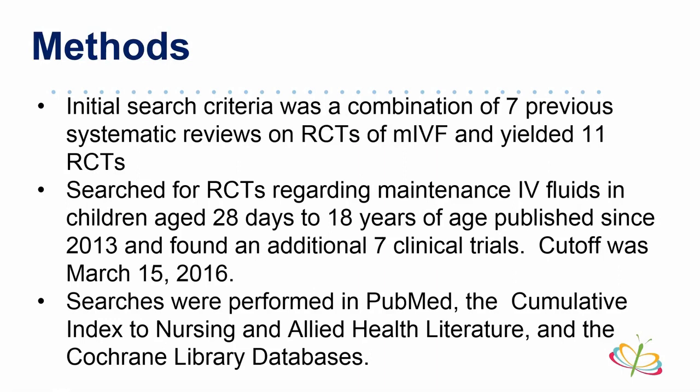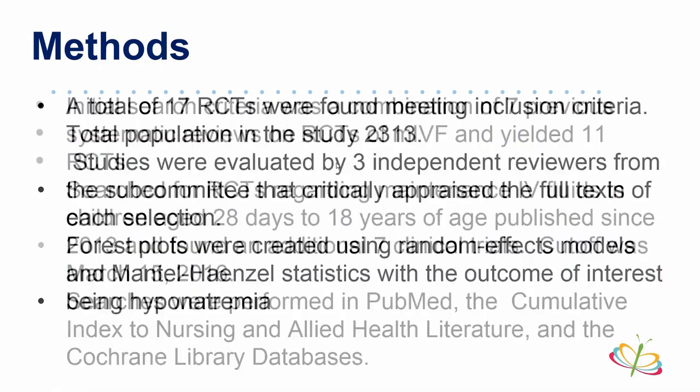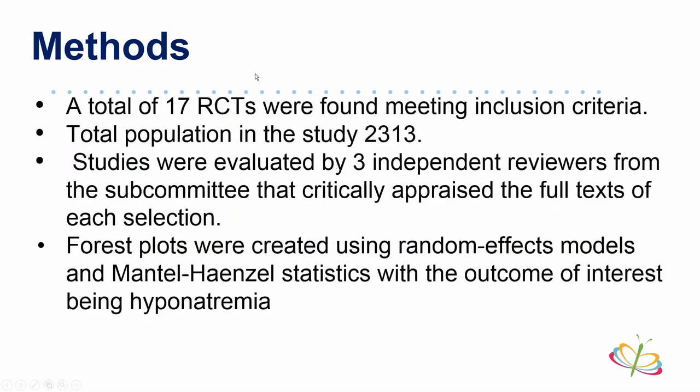All told, it yielded about 18 clinical trials of kids aged 28 days to 18 years, ranging time-wise from 2013 up to March 15th, 2016, which was the cutoff. A total of 17 randomized control trials were taken. There was some bias in one of them, so it got dropped. The total population of the study was about 2,313 patients.